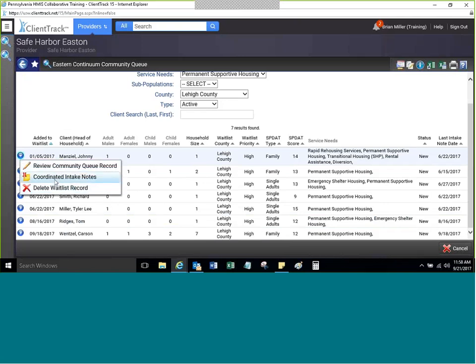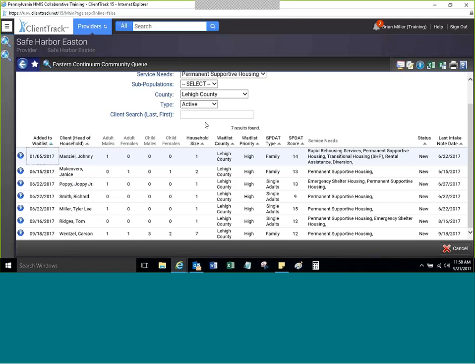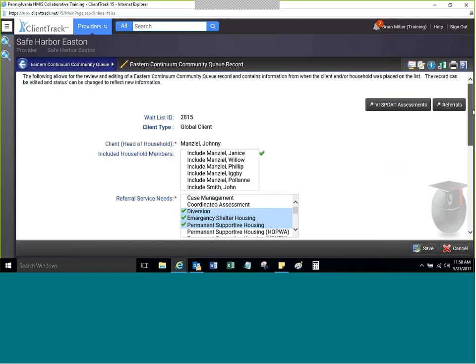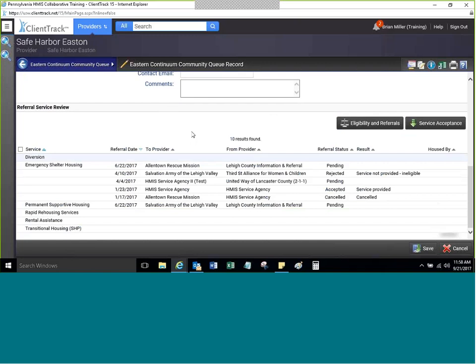Now with the options here, basically we've got the notes, and then we've got the review community queue record. If you're interested in taking a look at a client, that takes you to the details of the client itself, their service needs, county, and down here a kind of service review, which shows their services and any outcomes, like if they've had any referrals sent to them, and what the status is. As you can see, this is a test client, so those are odd statuses to have, but it provides information. If you see someone with a service and a referral status of accepted, that means they're being provided the service. You can probably skip that for the next person.